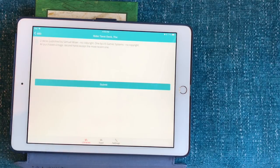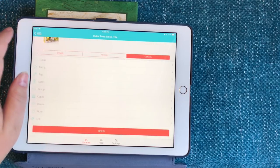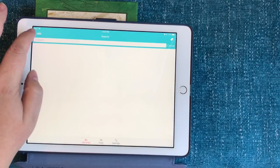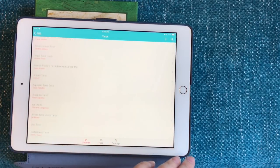And then I was also able to add some notes that I've got 2 decks published by Samuel Weiser with no copyright, 1 US Games, no copyright, and all purchased vintage secondhand except the most recent one. I will probably add more notes as I go along, but this project took me the better part of the day, and I'm tired of looking at it. But a shout out to Jennifer Ball for introducing me to this app, because I will now be able to keep track of all my tarot and oracle decks.